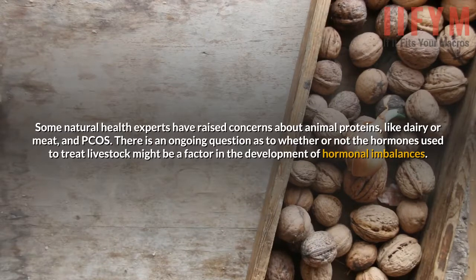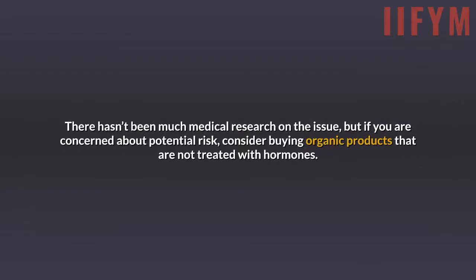There is an ongoing question as to whether or not the hormones used to treat livestock might be a factor in the development of hormonal imbalances. There hasn't been much medical research on the issue, but if you are concerned about potential risk, consider buying organic products that are not treated with hormones.